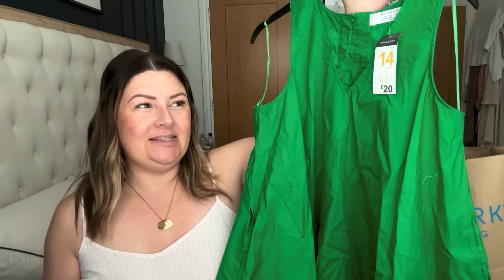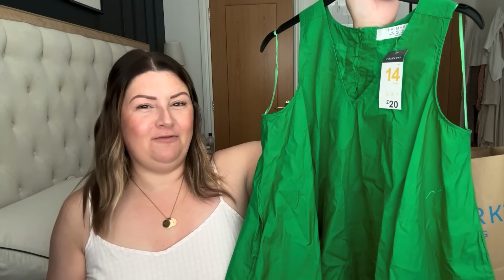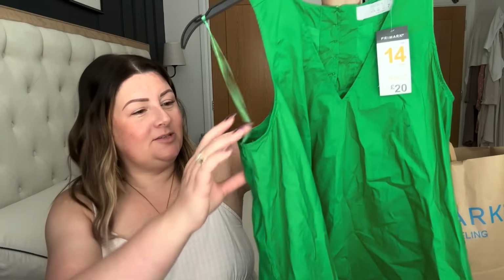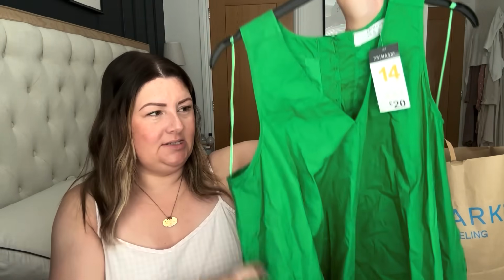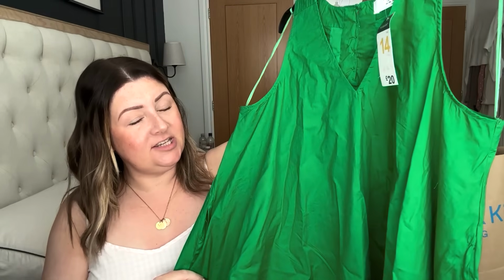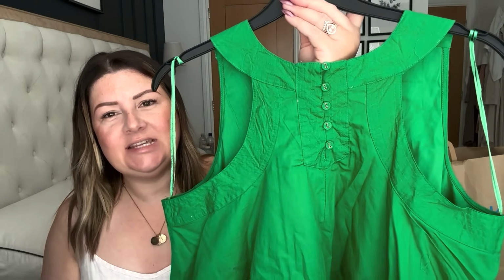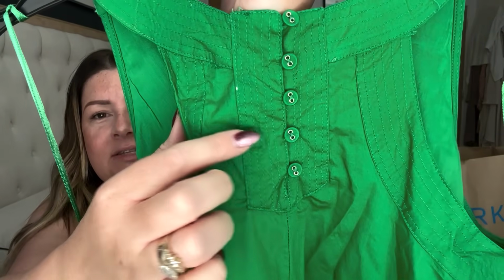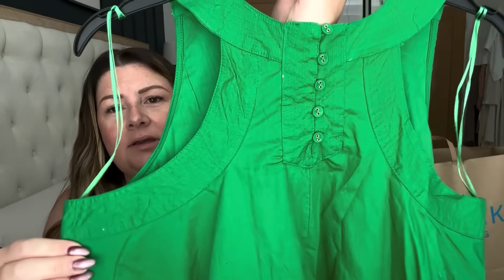This green is my absolute favourite colour. I just think it's stunning. Absolutely stunning. And yeah, this one is double lined as well. Got it in a size 14 for £20. And it's also got this beautiful detailing at the back with these buttons, which are actually covered in the same fabric. The stitch detailing at the back is really pretty.